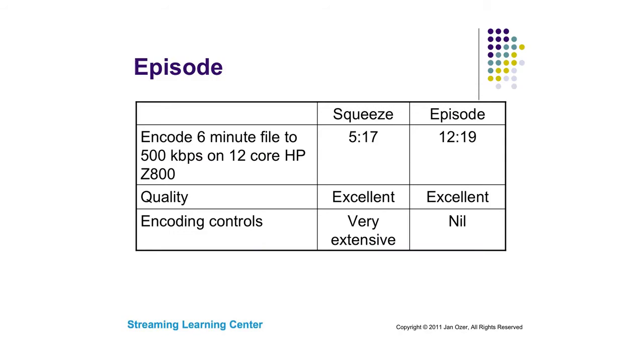How quickly did they encode? Encoding a 6-minute file to 500 kilobits per second on a 12-core HP Z800, Squeeze took 5 minutes and 17 seconds. Episode took 12 minutes and 19 seconds. So Squeeze is over twice as fast.